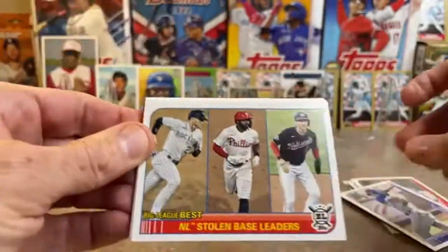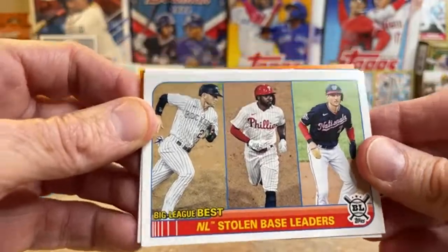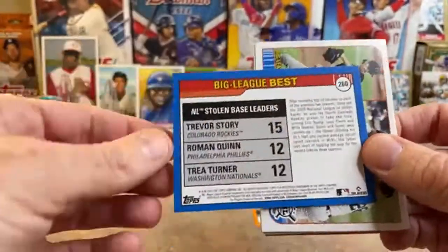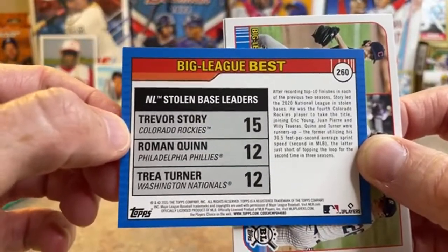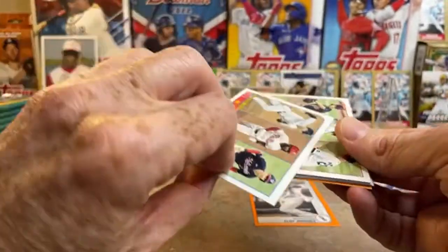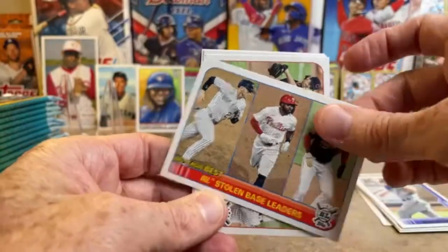And here's another leaders card. It's going to be the NL stolen base leaders. Now, these numbers are going to be way down because this would have represented the 2020 season, as you can see there. 15 stolen bases, got the championship crown for stolen bases for Trevor Story. So that's in that 60-game season from 2020.